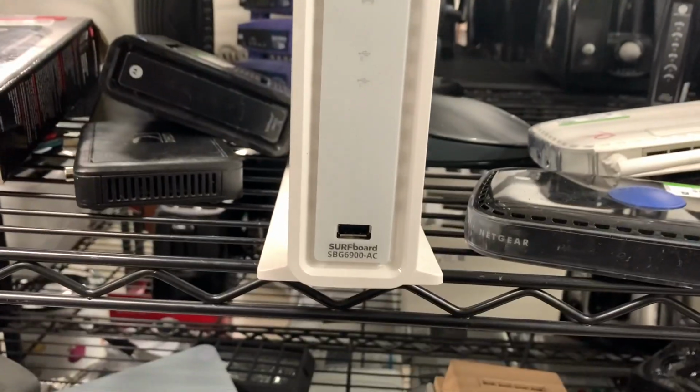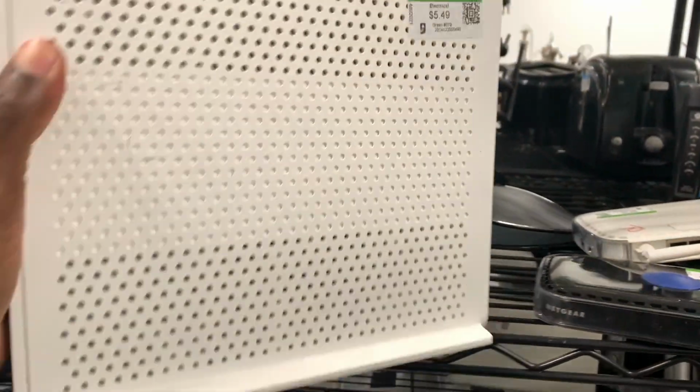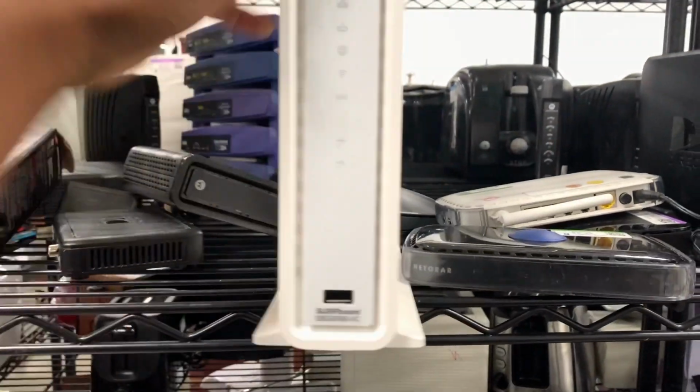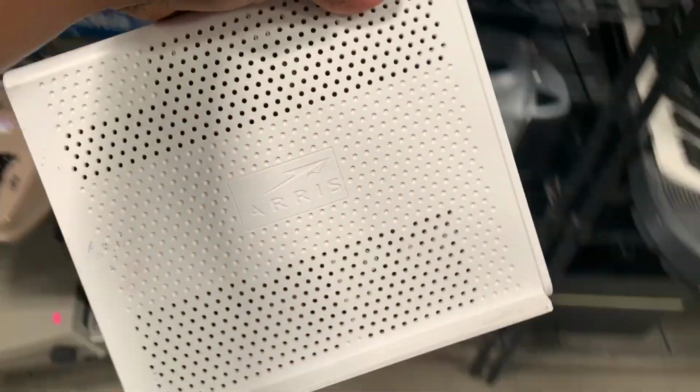You guys know I love selling these modems. Came across one of these Surfboard ones, and these sell for like 60 bucks as long as you have the power cord, and if you can bundle it with the Ethernet cable as well. So I'm definitely gonna go ahead and grab that one up.